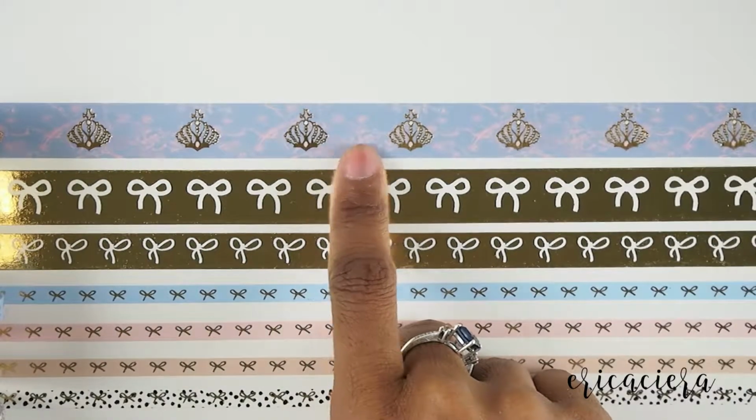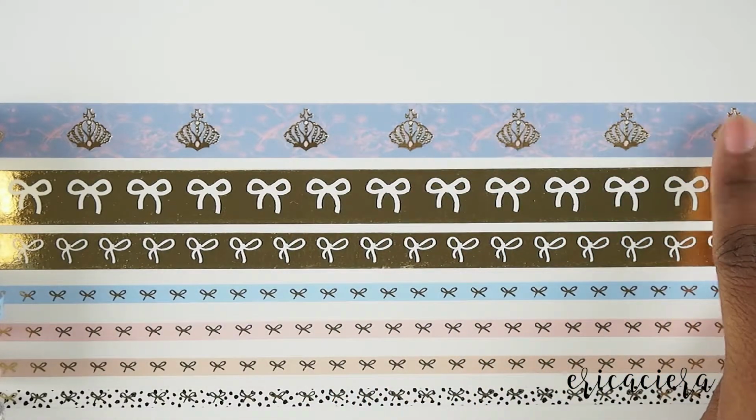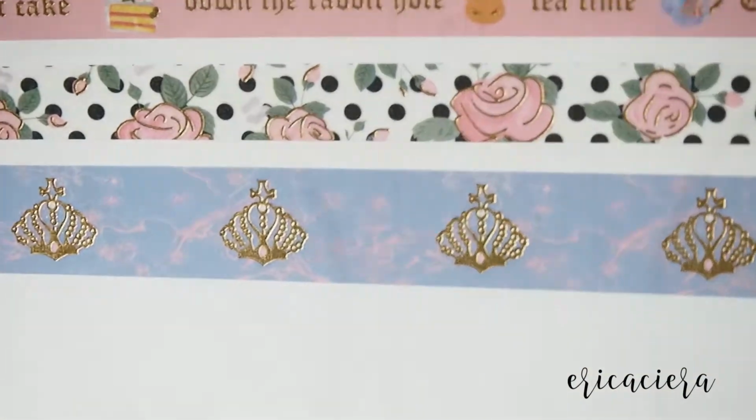It's really, really pretty. This one here is the blue with the same background as the packaging has, and it does have the royal crowns on there, and it is foiled in gold as well. And this is what that one looks like up close, and that is the foiling of that one.